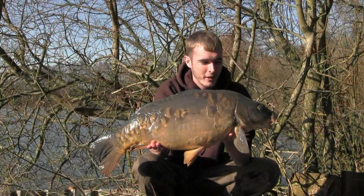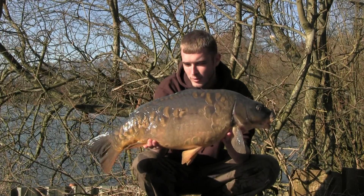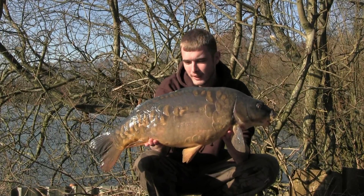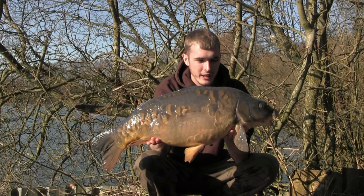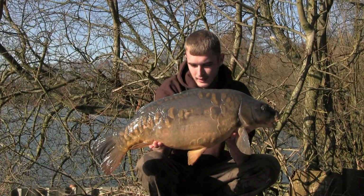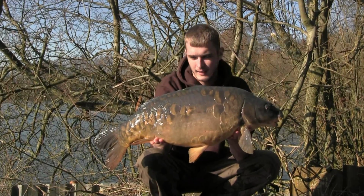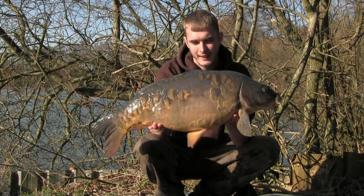There we are, what a cracking mirror, just to follow up Graeme's fish. Unfortunately we managed to take most of the rods out. Well, we caught these two, but well worth it. A couple of really nice fish. Haven't weighed mine yet, but lovely fish, really pleased with this one. Let's get him back.